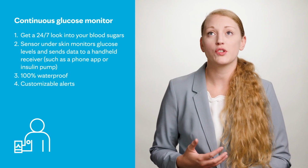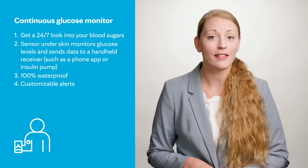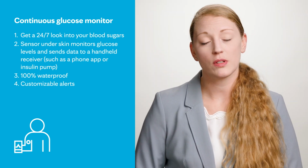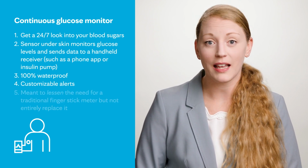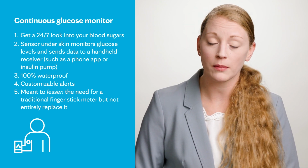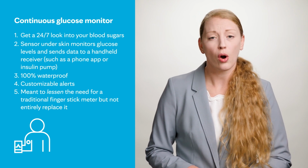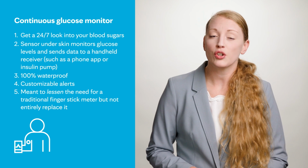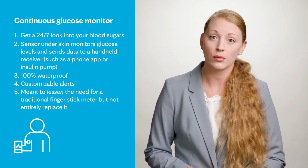This data can be extremely beneficial to you as well as your healthcare team in determining that your care regimen is really therapeutic for you. All of the continuous glucose monitors on the market today are a wonderful way to lessen your need to use a traditional fingerstick blood glucose meter. Diabetes nurse educators and the product manufacturers all recommend that you keep a traditional glucose meter on hand should you ever question the accuracy of your continuous glucose monitor reading.